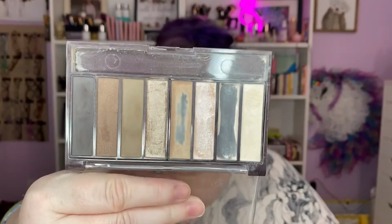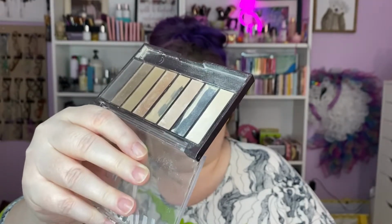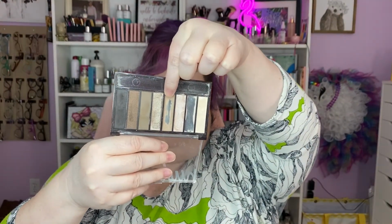This is one of my standby palettes of all time. This is the CoverGirl True Naked Nudes. And y'all, this thing has been through the gigs, honey. She has been through the gigs, and she's come out the other side. And the rest of them have serious dips. So this is a matte cream shade. This is a matte neutral brown. This is the most beautiful taupey, gorgeous, shimmery shade.